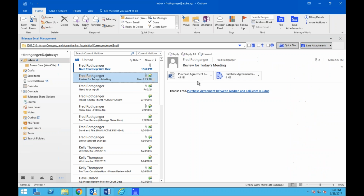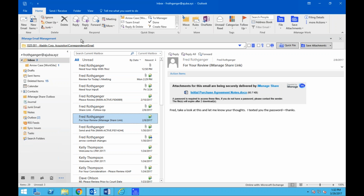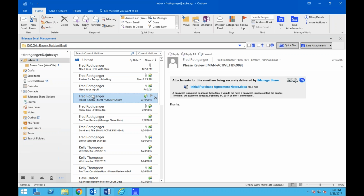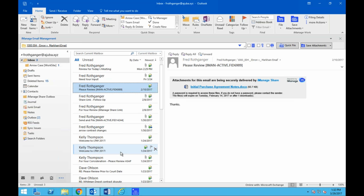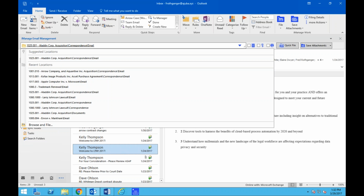Now, how do we actually file email in? Well, if I click on an email, any of these here, as I go through, you notice that there's a value that changes up here in the toolbar. So the iManage email management toolbar is what allows me to file email, and the system can actually suggest a filing location based on information in the email. So for a number of these that have already been filed, it's going ahead and giving me a suggestion. If I click on the down arrow here, it'll show me not only suggestions but recent locations as well.